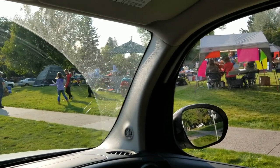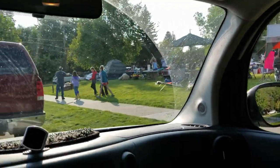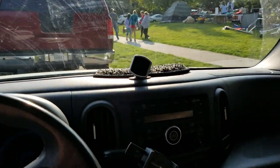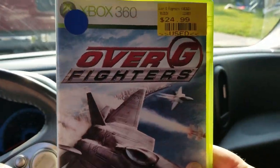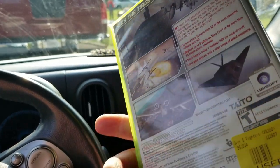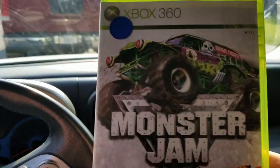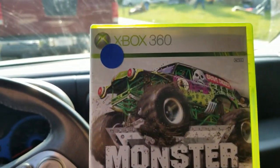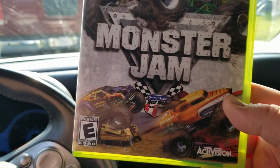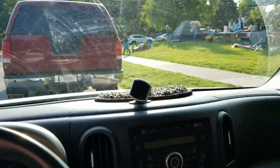All right, L.A. Noire. We're out garage selling again. We have a big school fundraiser sale. And for 50 cents each, Overfighters title game. Looked interesting. Little jet fighting action. And Monster Jam. That's about a $20 game right there for 50 cents. Sweet.